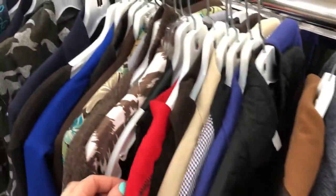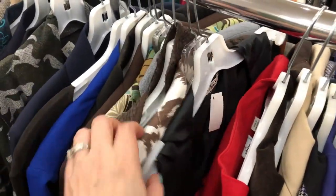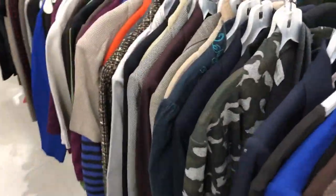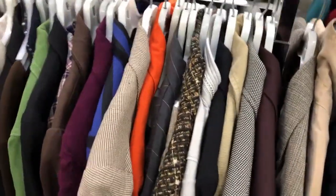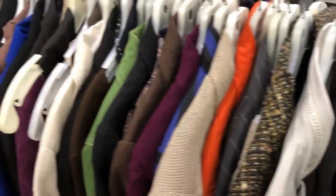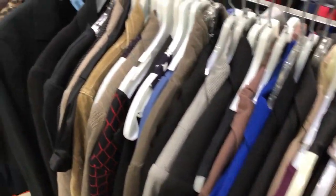you guys, I'm just looking at fabrics. Already been in here for about an hour to fill up my cart, so I'm just kind of, I love jackets. White House Black Market, looks still new with tags. Maybe on sale day, half price day.